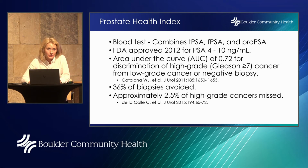I don't use it that much anymore because the area under the curve is not as high, and I know I'm talking statistics here, and I don't want to get into what that means. When you look at how good these genomic tests are, everyone wants to know what the area under the curve is, and the closer it is to 1, the better the test. The area under the curve with Prostate Health Index is 0.72. There are newer tests out there that are better, but it's still a well-respected test. And if your urologist said, let's do a Prostate Health Index test, I would certainly welcome him or her doing that.